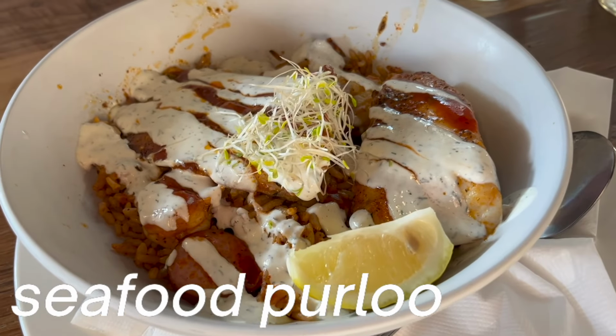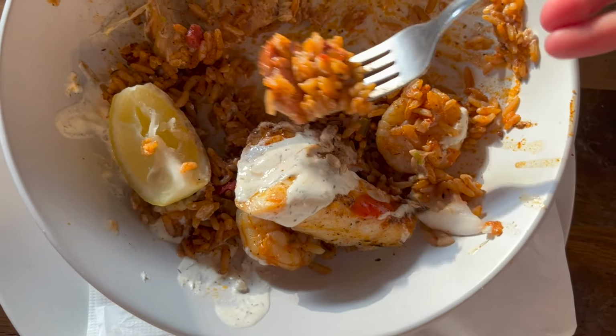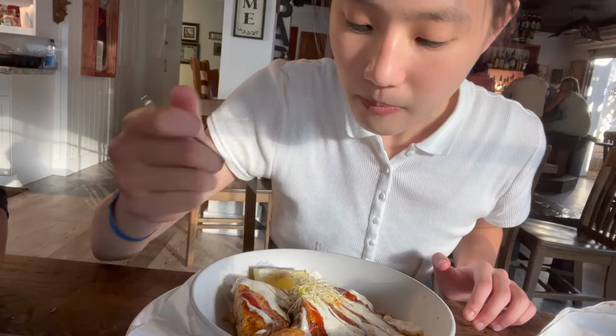Next, we got a seafood purloo, which is this restaurant's take on a jambalaya. The rice was spicy and flavorful, which contrasted the soft fish. The springy shrimp added a refreshing touch against the heat.